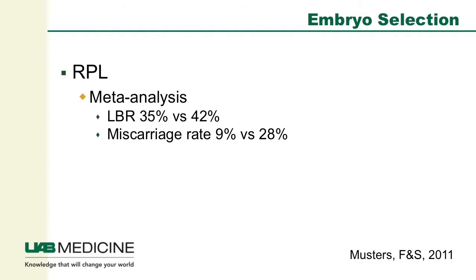Preimplantation genetic screening may be helpful in your couples who suffer from unexplained recurrent pregnancy loss, with the idea that most of their early losses are likely due to aneuploidy. This meta-analysis shows a comparison between live birth rate and miscarriage rate from those patients who underwent IVF with preimplantation genetic screening compared to those who were expectantly managed and conceived naturally. You'll see that the miscarriage rate between the groups is significantly different, with those with genetically tested embryos who underwent IVF having a much lower miscarriage rate than those who conceived naturally. However, the live birth rate between the two groups is not much different.